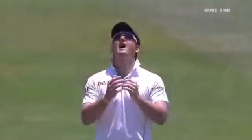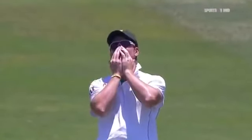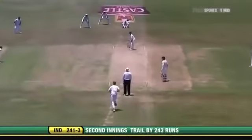Tendulkar not getting a big stride on that occasion. We complimented early on in the day for good foot movement. On that occasion, caught again on the crease. Foolish delivery by Morkel and frustration for the South African captain. Jacques Kallis actually is at second slip. AB's at a short cover position in case there's a bit of a punch from Sachin.